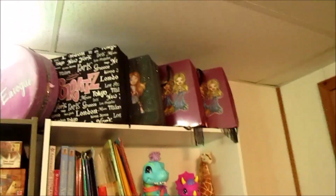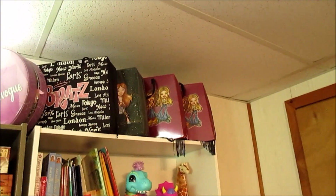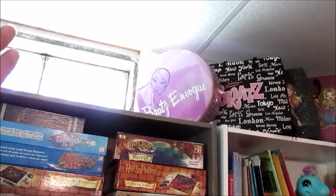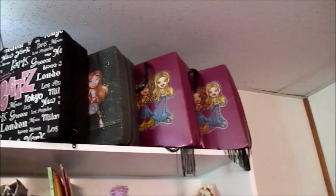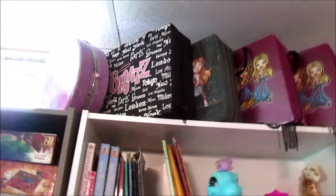And then I have my Bratz cases on display. I used to keep stuff in them, but right now I don't really have a reason to put anything in them. And this window doesn't get a lot of light, and nothing's directly in front of it. They're pushed off to the side, so don't worry about that. Yep, so we just have some cases. That was my childhood case. All my stuff could fit in there at some point.